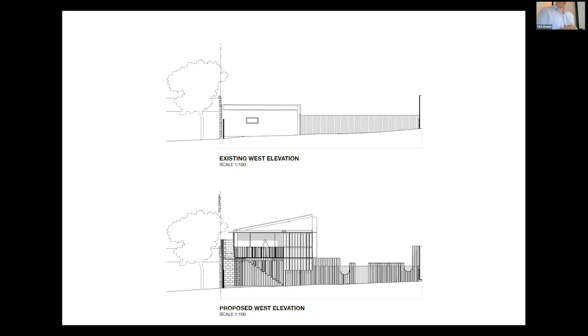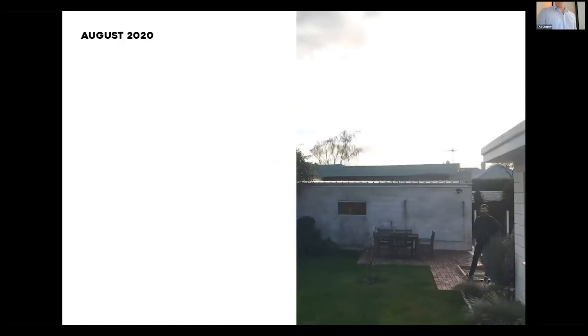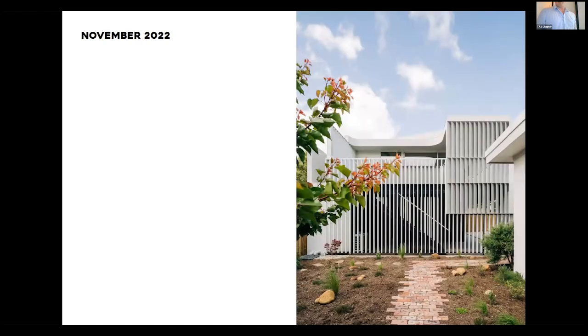So this new elevation demonstrates how this screen is really key to maintaining the privacy of the 1 bedroom existing house, especially the outdoor area. This screen here maintains the privacy of overlooking, so there's a larger deck space behind that. And the screen also sort of connects through to the 3 bedroom residence over here. So that's the existing condition with our client looking not so happy for some reason. And that's the result on the west elevation.